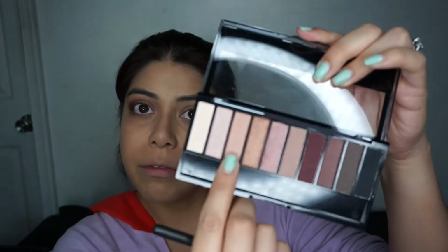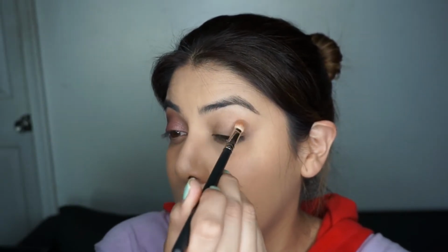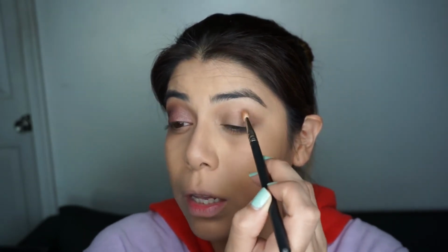So yeah, I'm going to be doing this eyeshadow look right now on my other side so I can show you what I did. First, I took this third shade from the left, right here. I don't think I have any names. So I took this third shade just as a transition color, and I put it in my crease and just blended that out. I wish they had a color that was a little more peachy, a little more brown for a transition color, but okay, we'll make it work, don't worry.